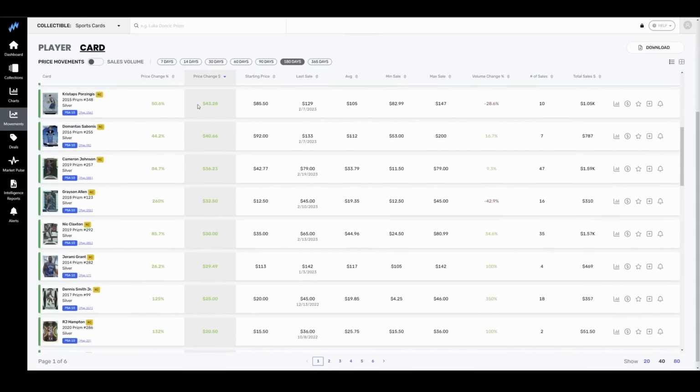Kristaps Porzingis, back from the dead, is actually having a pretty decent season with the Wizards. He's up 50%. Domantas Sabonis is also having a tremendous season for the Kings. They're having a great year overall. We see Cameron Johnson, also part of that Nets deal. His stuff's up about 85%, from $40 to $80.